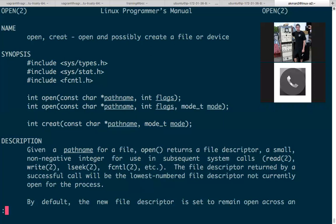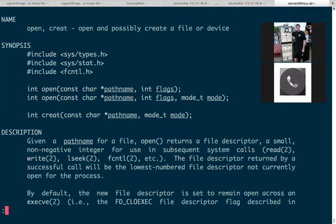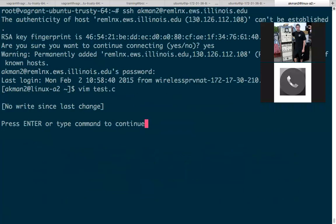Today I'll be covering a few basic ones: open, read, write, and close for files, and then fork and waitpid for forking and dealing with multiple processes. And then you can read about the other ones.